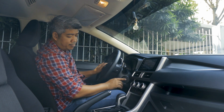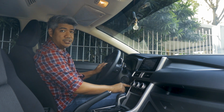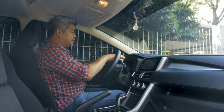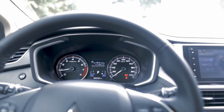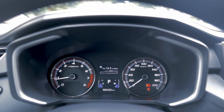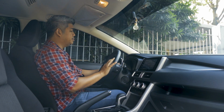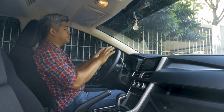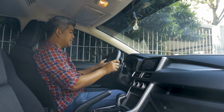Oh nga pala. This is push start stop button, so no keys required. Now, the panel inside, okay, you can actually adjust this so you can see the trip A, trip B, and then the eco mode, and then of course the maintenance schedule when it's gonna be due. Pero it's a mix of digital and analog.